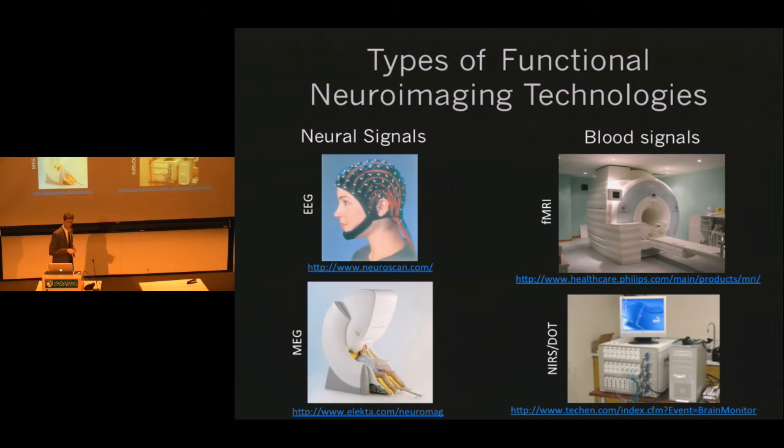So broadly speaking, here are a couple of prime candidates for measuring neural signals. If we're talking about non-invasive measurement, the EEG, where you put one of these caps with electrodes on your head and measure those electrical potentials on the scalp. Another technique would be the MEG, or the magnetoencephalography technique, where you measure the magnetic fields coming from the brain. We'll discuss these a little bit more as I go forward, but these are both based on neuronal signals.